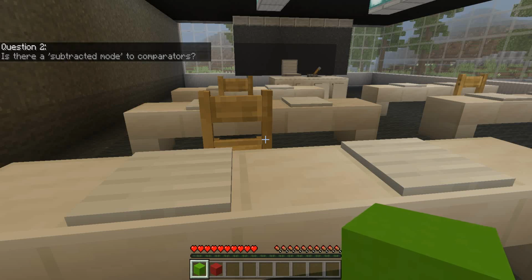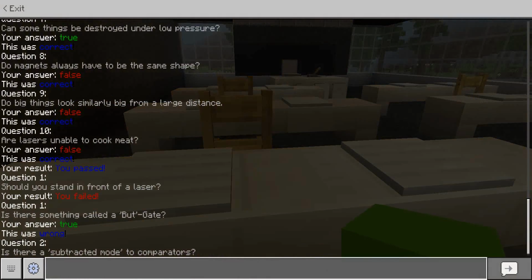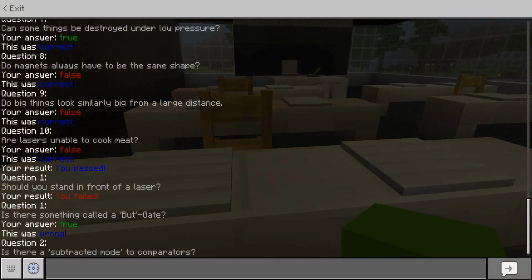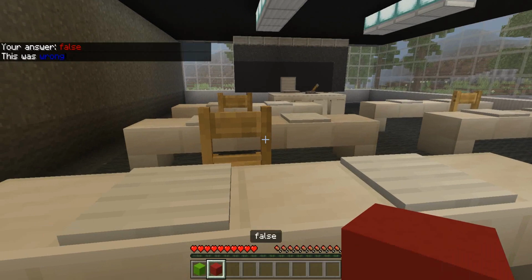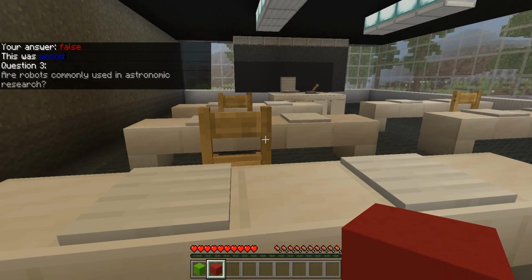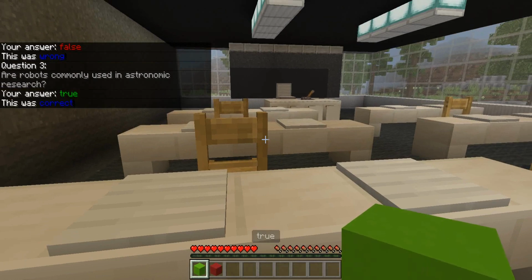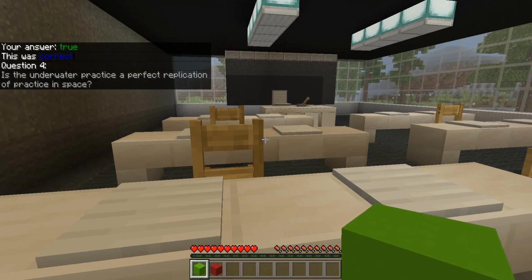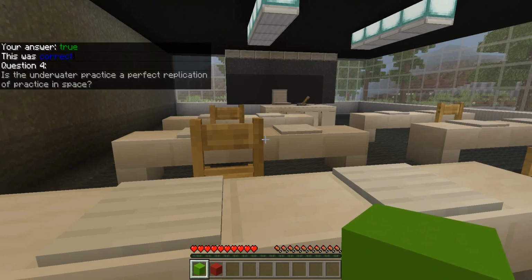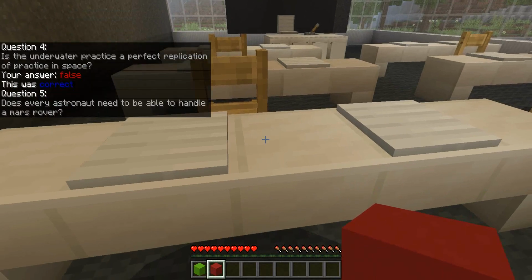Is there a subtracted mode? A subtracted mode to comparators? Pretty sure it was subdued, so I'm going with false. No, okay. Are robots commonly used in astronomic research? Yeah. Is an underwater practice a perfect replication of practice in space? I feel like nothing could be perfect.